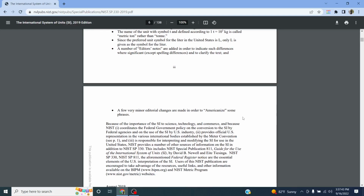Because of the importance of the SI to science, technology, and commerce, NIST 1. coordinates the federal government policy on the conversion to the SI by federal agencies and on the use of the SI by U.S. industry. 2. Provides official U.S. representation to the various international bodies established by the Metre Convention, see page 1. And 3. Is responsible for interpreting and modifying the SI for use in the United States.